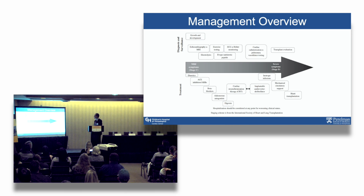Here's a kind of a schematic of the progression of heart failure management and how we escalate therapies. Patients who have mild symptoms ranging to severe symptoms. We have diagnosis on the top where we monitor growth and development. We follow echo, MRI, blood testing, exercise testing, EKG, and Holter. These are familiar outpatient tests that many of you have experienced. And as symptoms progress, we start thinking about evaluation for heart transplantation. Our treatments, which I'm going to go into more detail below, medical treatments here, and then as symptoms progress, we get into devices, mechanical support, ventricular assist devices, and again, heart transplantation.